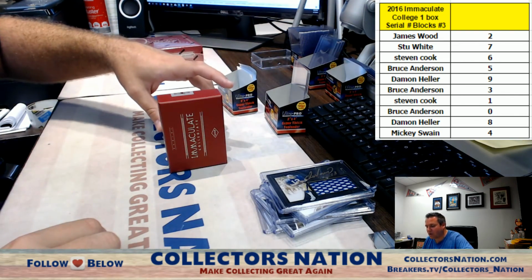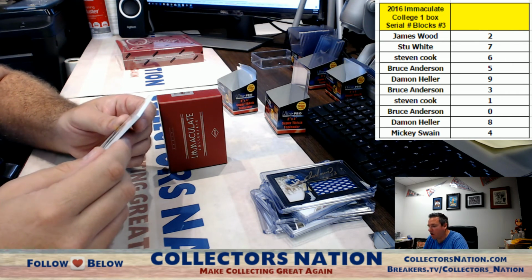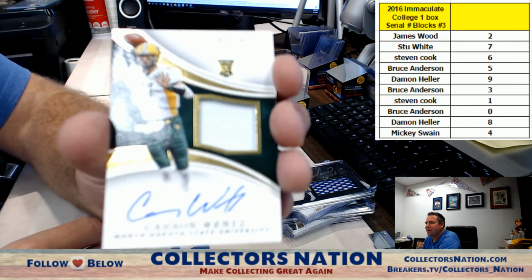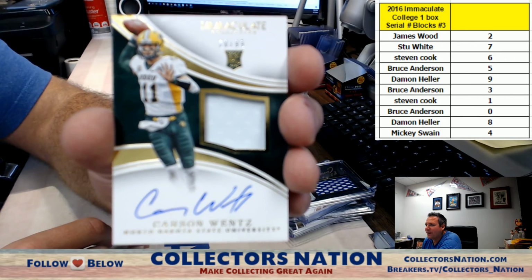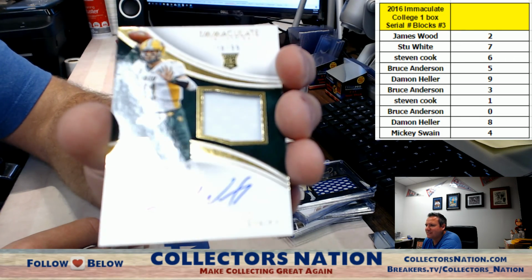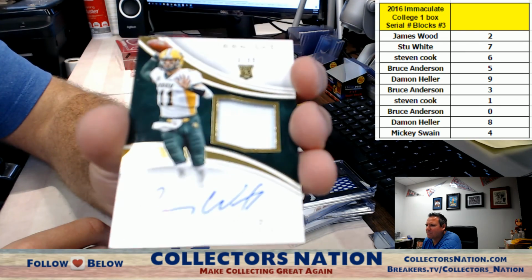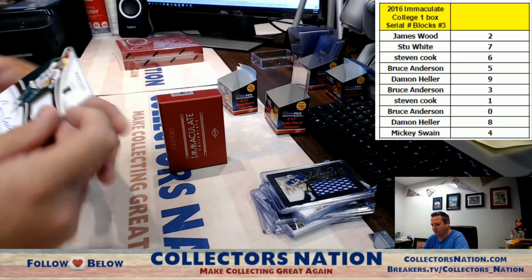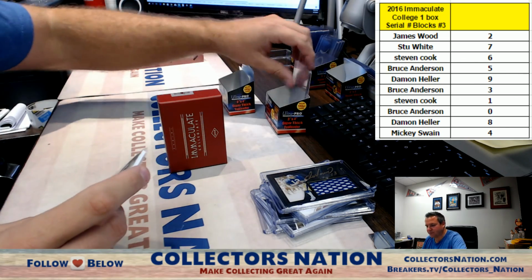The last card. Man, this stuff is pretty loaded, I will say. Carson Wentz, RPA. 30 of 99. Going to the zero spot. Going out to Bruce Anderson. 30 of 99, Bruce Anderson, Carson Wentz, RPA, on card auto. Very nice. Congratulations, Bruce. Guys, this stuff is pretty sick.